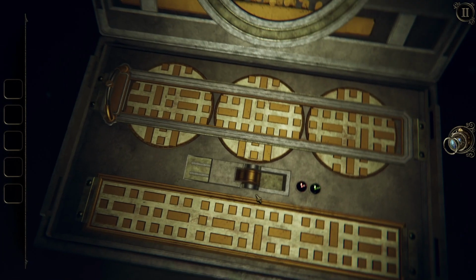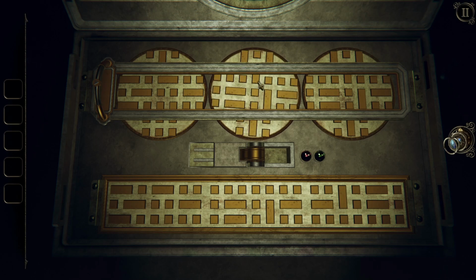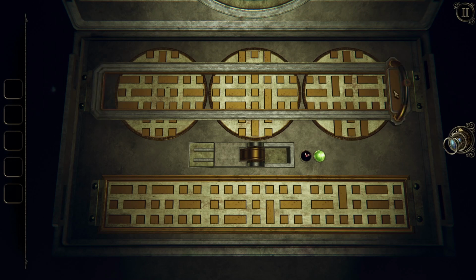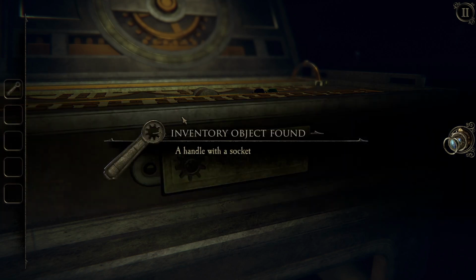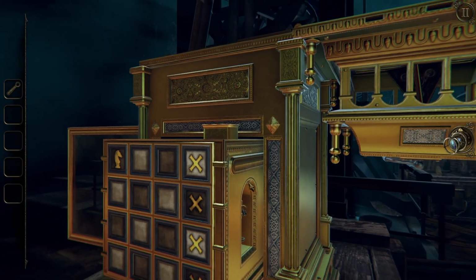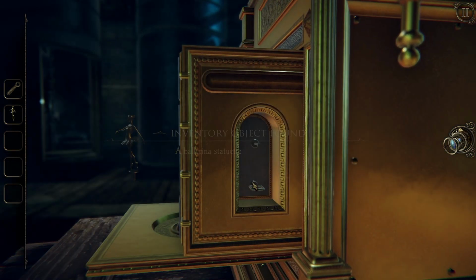Alright. We know how this game is played. So let's see here. Start on the one side. That's good there. That's good there. And that looks right there. Handle with a socket. Ballerina statue.